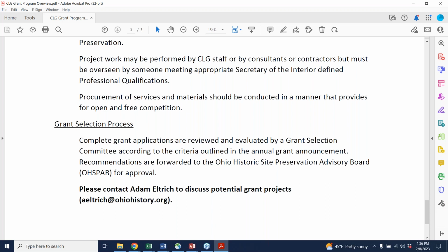Thanks, Adam. Ellen has a question. Are buildings and historic districts the only types of properties eligible for CLG money? What about cemeteries, structures, archaeological resources, traditional cultural properties, etc.?